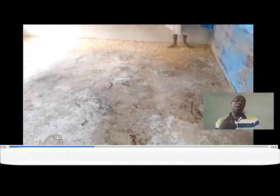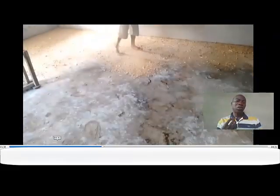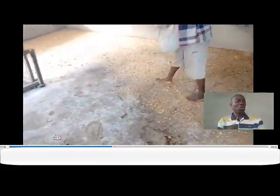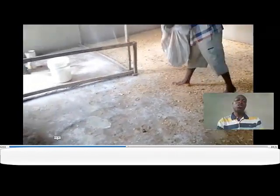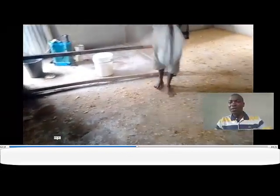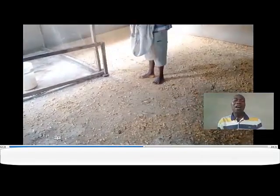You will see how I'm putting it. The target is just to cover the floor as much as possible, but not too thick. You understand? Not too much on the ground, because when you put too much on the floor, it may portend danger to your chicks. You are going to see what I mean in this video. Just keep watching. As I'm putting it lightly now, we are just trying to prevent potential danger that this can also cause on our farm. This is very, very important. We spread it as evenly as possible, just to cover the place, to nest the place, and prepare it for the arrival of our new chicks.